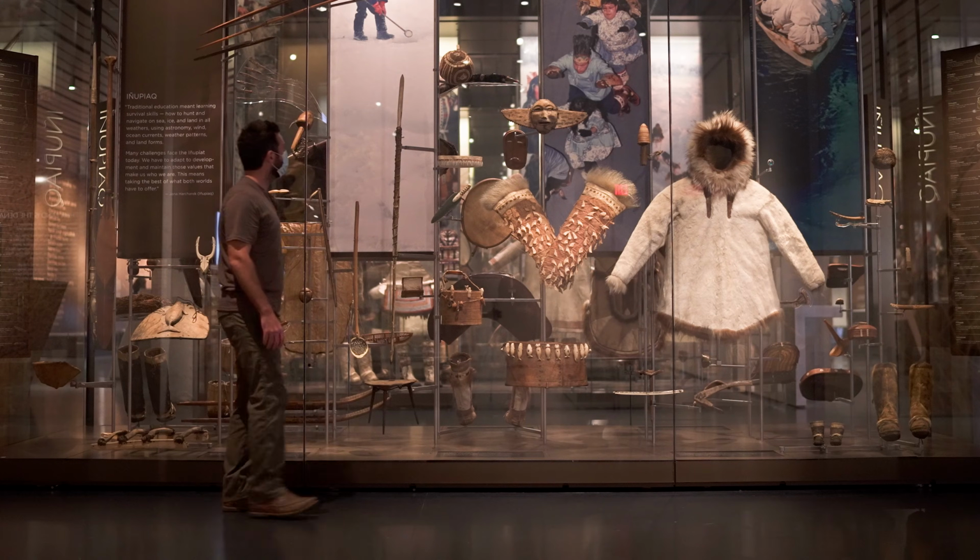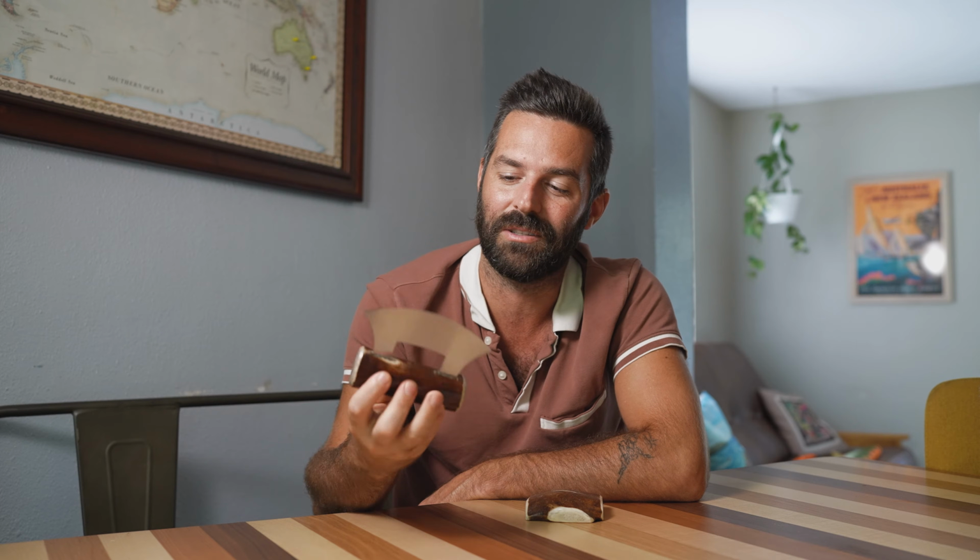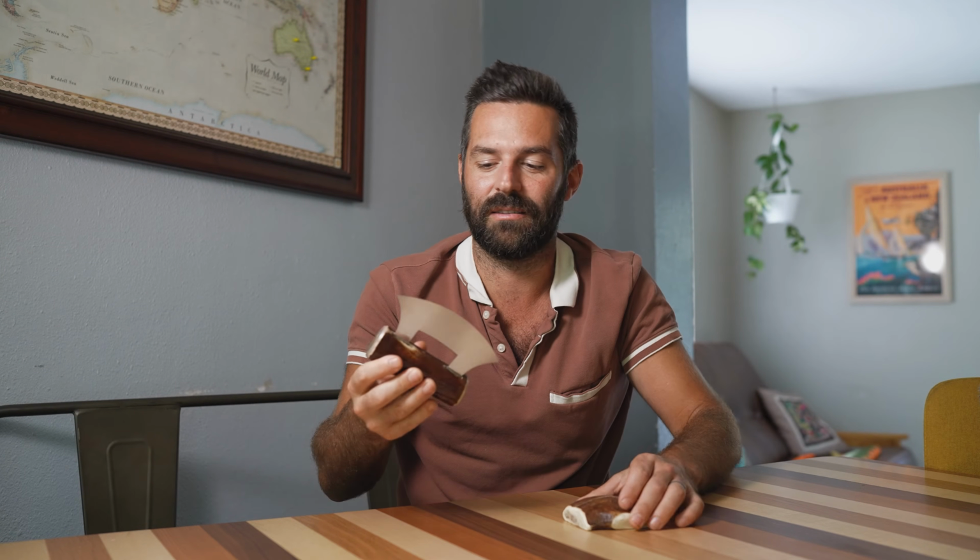I discovered it on a recent trip to Alaska. I'm going to talk a little bit about the history of the Ulu and show you how I use it with a very specific curved cutting board that can come with it depending on where you get one.